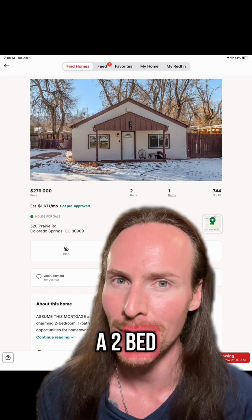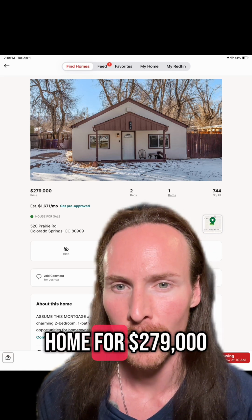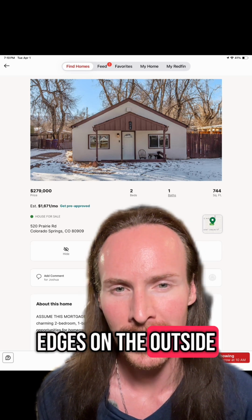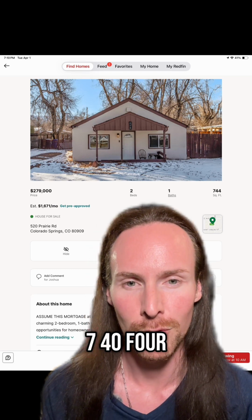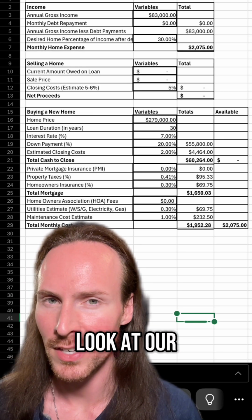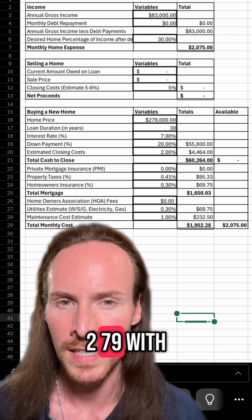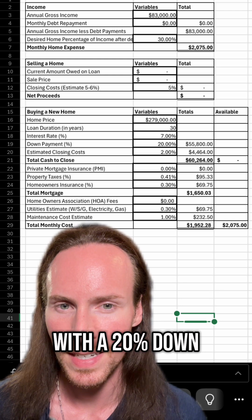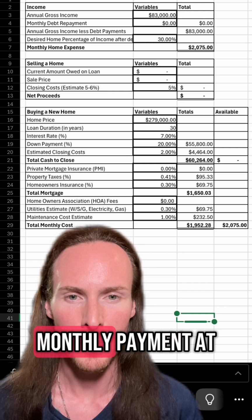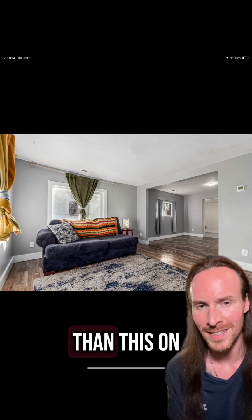I was able to find a single family home example for our first-time home buyer here. This is a 2-bed, 1-bath, 744 square foot home for $279,000. It's a bit rough around the edges on the outside, and it is very small at 744, but it is a single family home. So let's take a look. Before we do that, let's look at our handy calculator spreadsheet here. A home at 279 with 20% down would come out to just under our top end monthly payment at $1,952.